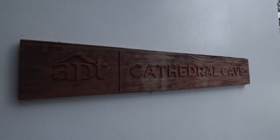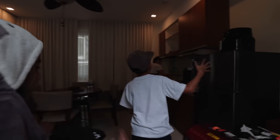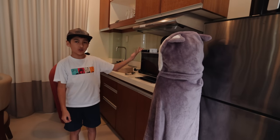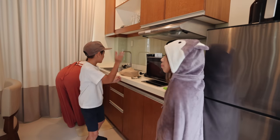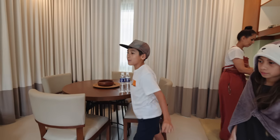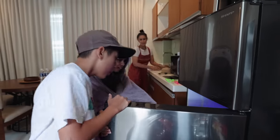Our suite is called the Cathedral Cape, which is very comfortable with the bedrooms upstairs and the living area downstairs. Here's the room tour of our whole house. So this is the kitchen. We can't cook here since the people told us about the smell of the food, but we can heat up stuff. We can definitely eat here. We got some tables right here. We got a couch. We have a fridge. And then we also have a TV that's big.